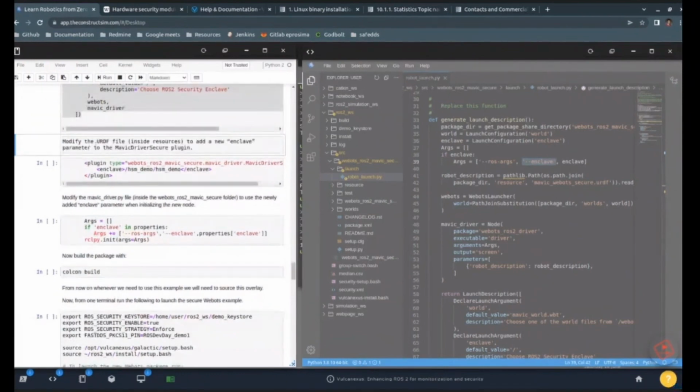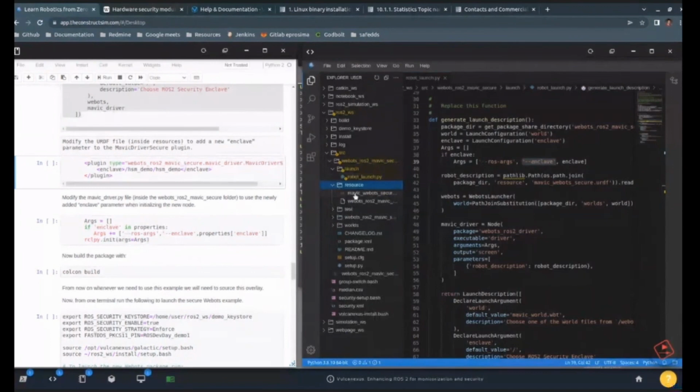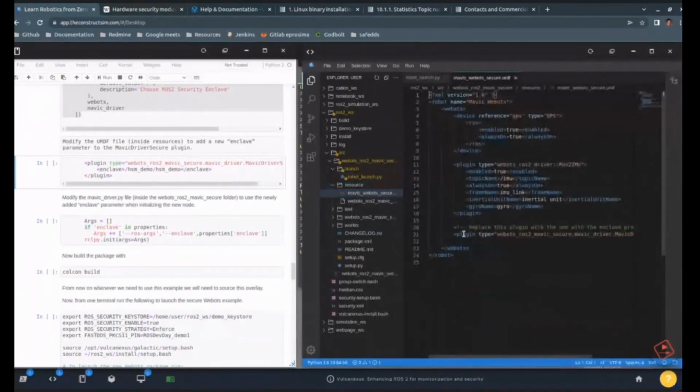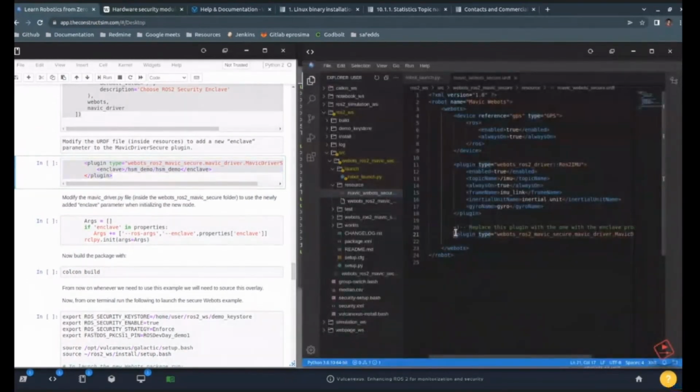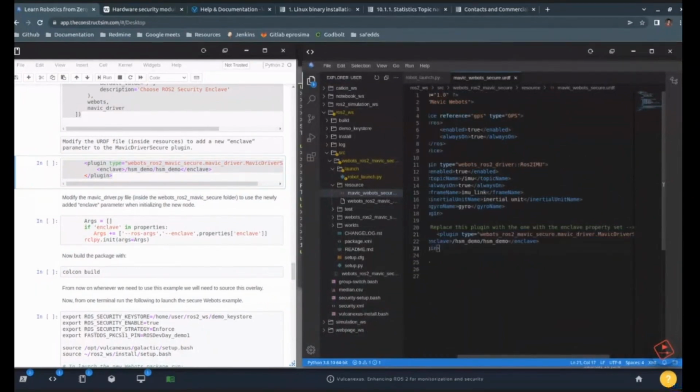We will modify the URDF file, which is the resources description for the simulation that we're running. You see that we have this replace this plugin with this other one, where we are also adding the enclave functionality.